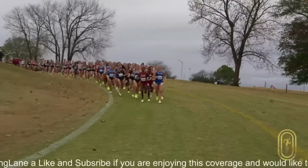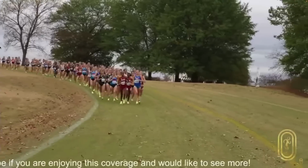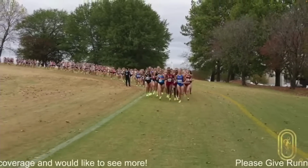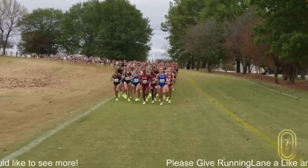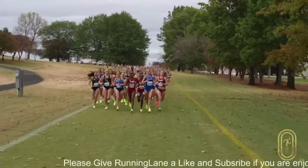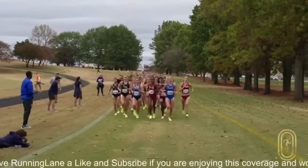Right now we're on the 2% downturn, first turn. We will get you splits coming up on the 1 kilometer mark in just a few moments. This race is really bunched up, Will. No one's really making a move right now, so it'll be interesting to see what they decide to do and when they decide to do it.